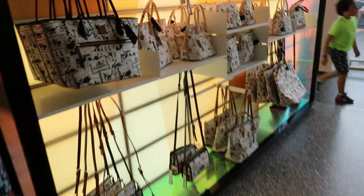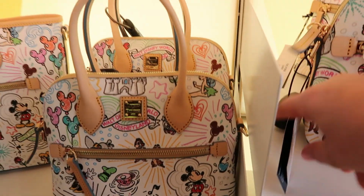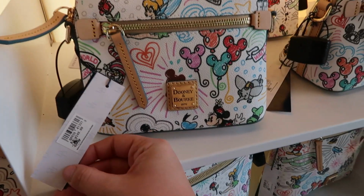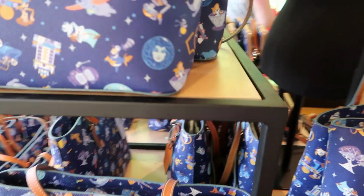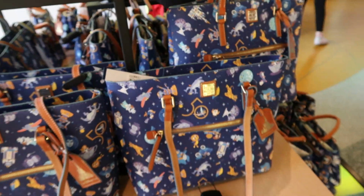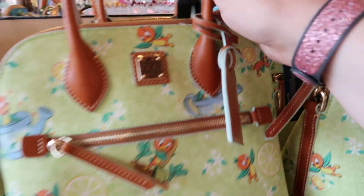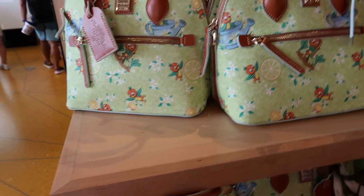Lots of Dooney and Bourkes in here. In fact, they've got a whole section. So for example, let's have a look. Okay, so this little one is $248. We have got the 50th anniversary range to go with that. So these bigger ones are $298. There is also an Orange Bird Dooney and Bourke, that's $298 as well. That's probably the nicest of the designs.